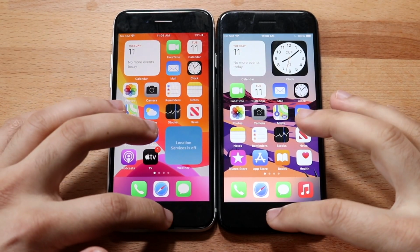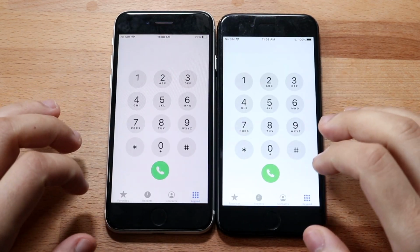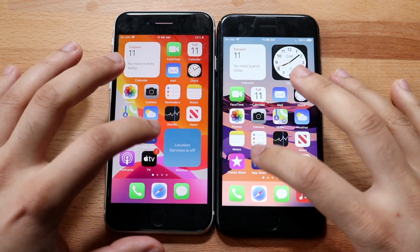Okay, now that we're back, like I mentioned before, all the apps are clear on the background. Let's get started. Let's do phone calls, 3, 2, 1. I think the SE 2 was faster. App stores, 3, 2, 1.